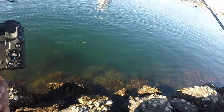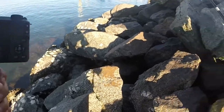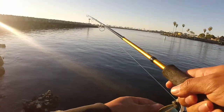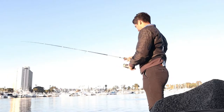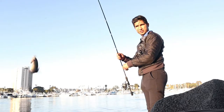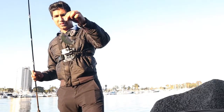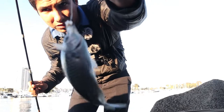All right, do we see any activity? There's a lot of activity right there in that little hole. So I'm gonna go ahead and start fishing there. I'm gonna rig up real quick and start fishing. Got one. We avoided the skunk, y'all. We avoided the skunk. We got one of these little bastards. I don't know what these are called, but take a look at him. He's just jiggling.